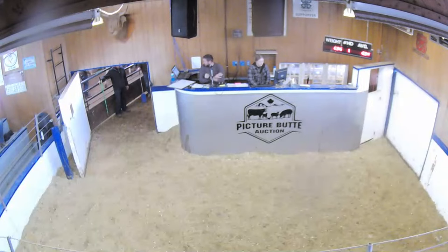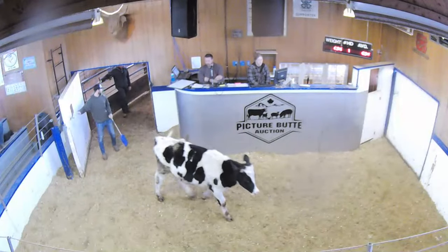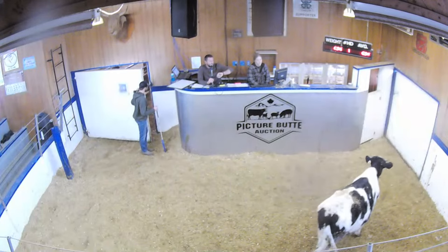696 pounds. Good steer here, guys. Just little horns. 696 pounds.